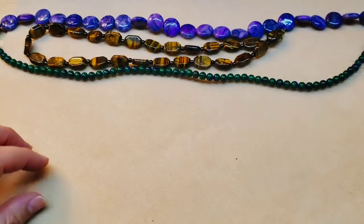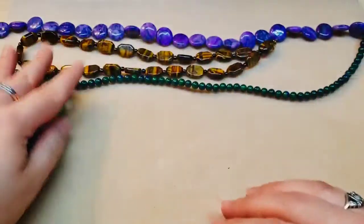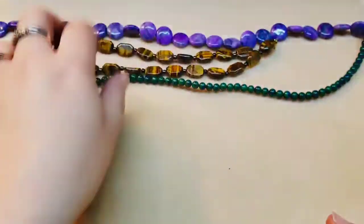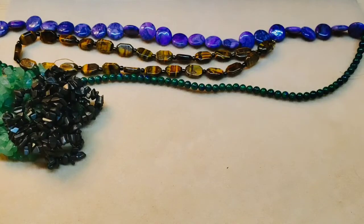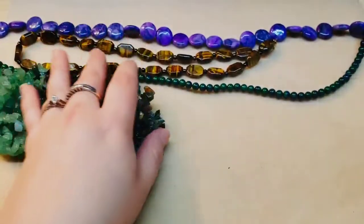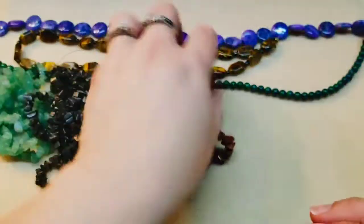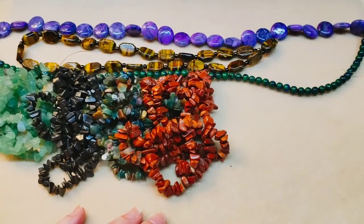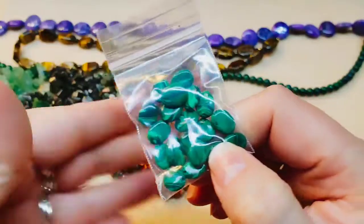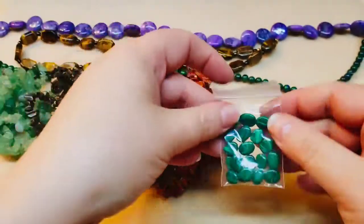Okay, then we've also got some green aventurine chip beads, some hematite chip beads, some Indian agate chip beads, and some red jasper chip beads. So there's that. Then we have this little bag of ovals. I think these are malachite. Pretty sure these are malachite, and they're just little tiny ovals. They're really cute.